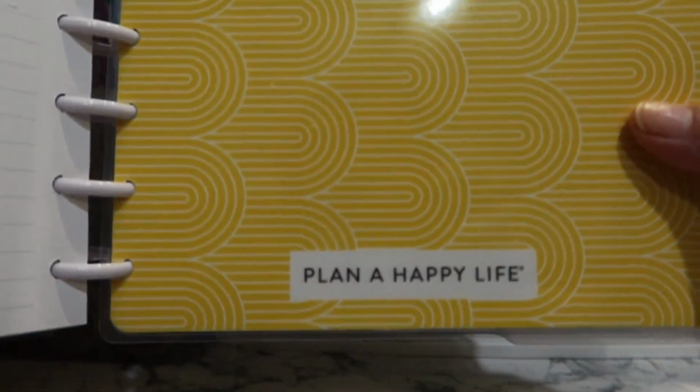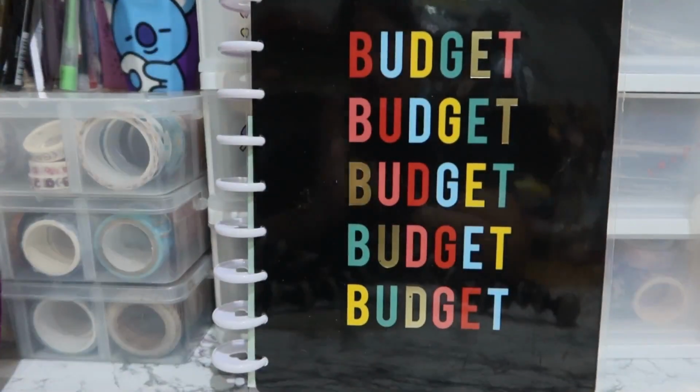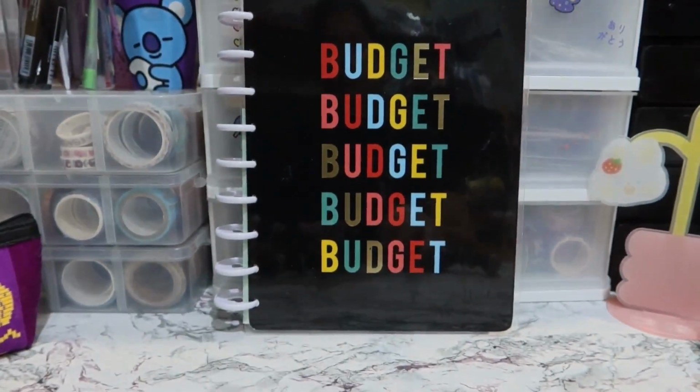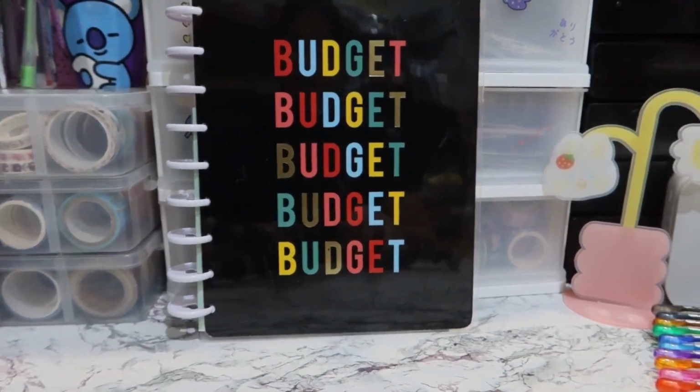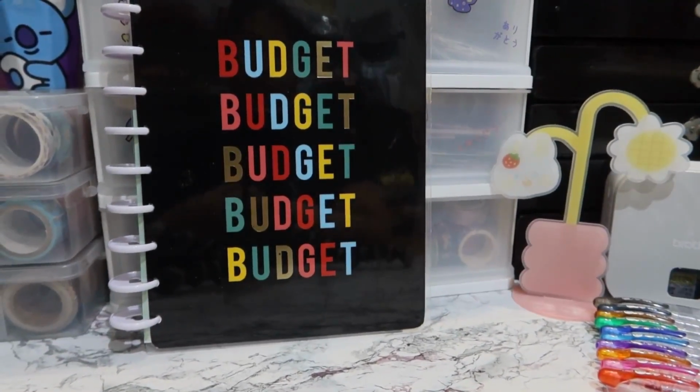Okay, so this is the Happy Planner Budget Edition. Then it says plan a happy life. So true, because actually you can plan a happy life. There will be challenges, there will be things that will get in the way, but it is up to you what you do with your life, if you want to make it happy or not. And that's your choice. Okay, I've had a lot of tragedies. I did for a time mope, but when I decided I want to do better, I did get better, and so can you.